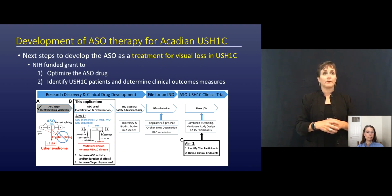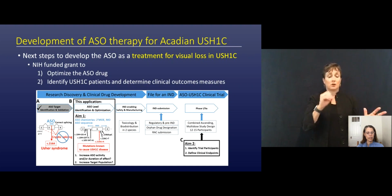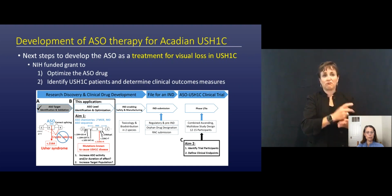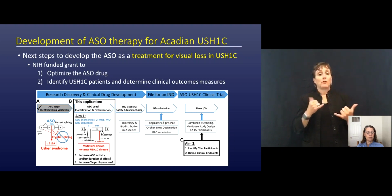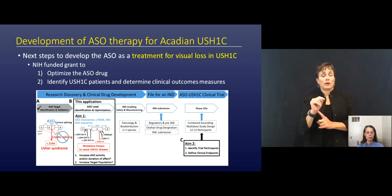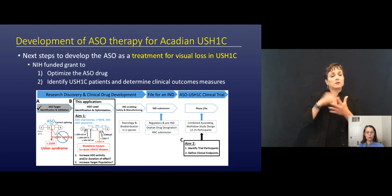Our next steps are to continue to develop this approach, using ASOs as a treatment for visual loss in USH1C mice. This is a diagram of our ASO drug development plan. We have completed the ASO target identification and validation, meaning we have identified targeting the 216A mutation with an ASO and showed that it works in USH1C mice. Our current NIH-funded grant is to identify a lead ASO drug candidate and identify patients and determine which test in the clinic would be most useful at measuring whether the ASO was working.